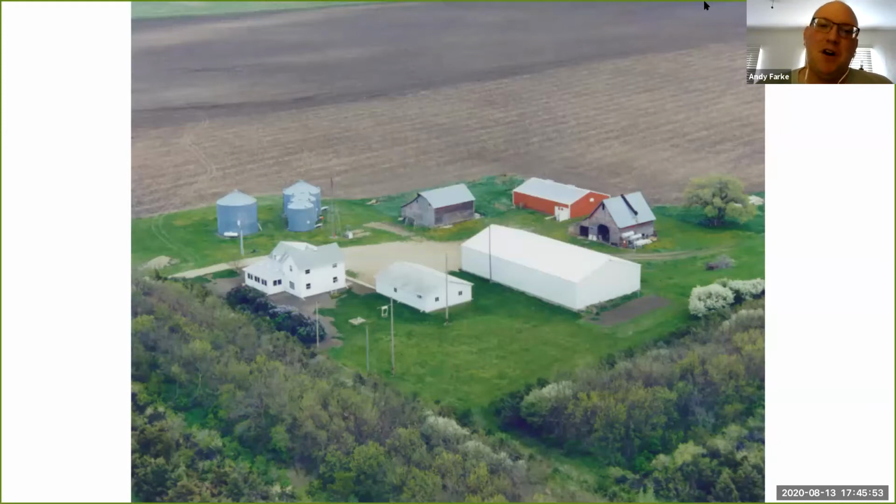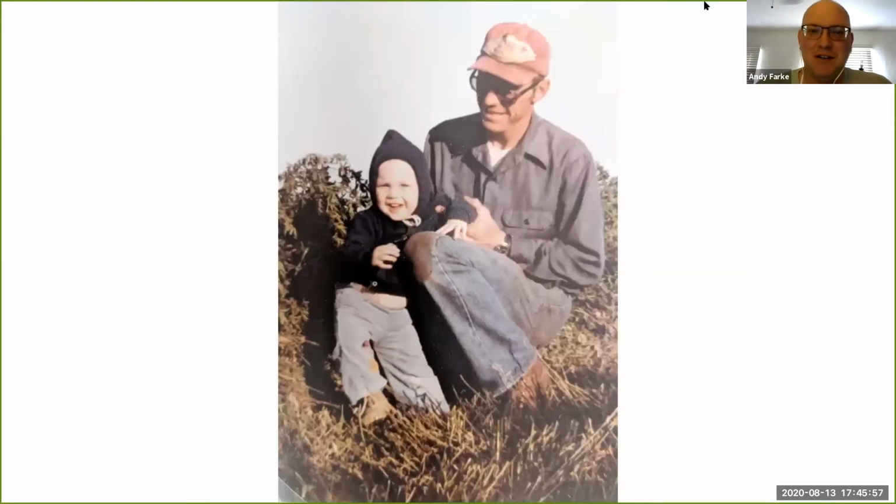And I grew up as a farm kid. Some of my early memories are being out in the fields with my dad. Here's me at probably just over a year old, where it looks like we're in probably an oat field after that was harvested. And when I was really little, the first couple of years, I was really interested in farm equipment and farm animals and all that.